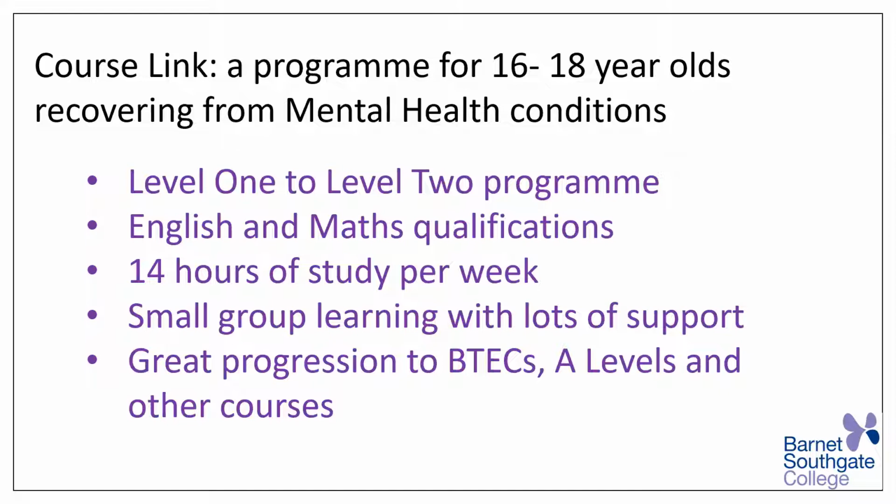The start as well: they don't start earlier than 10 o'clock, and they don't finish very late. Some mainstream courses, students may finish at 5 or 5:30, whereas these students will finish about 3:30, maximum 4, so they don't feel that it's too late or too dark, because there is a lot of anxiety for the students, and they are on this program for a reason.